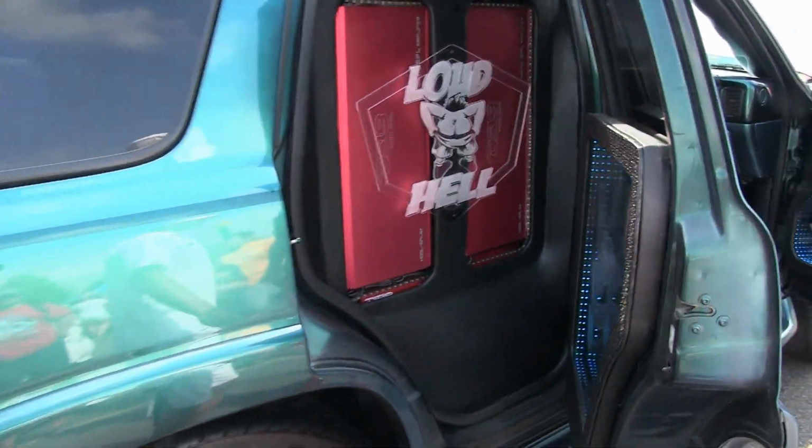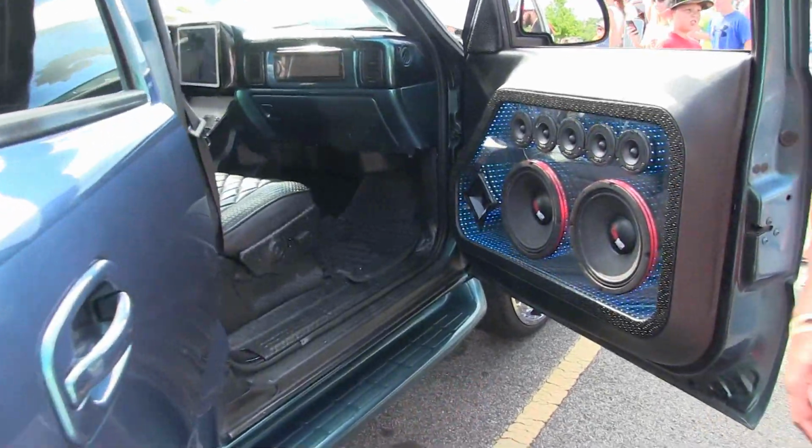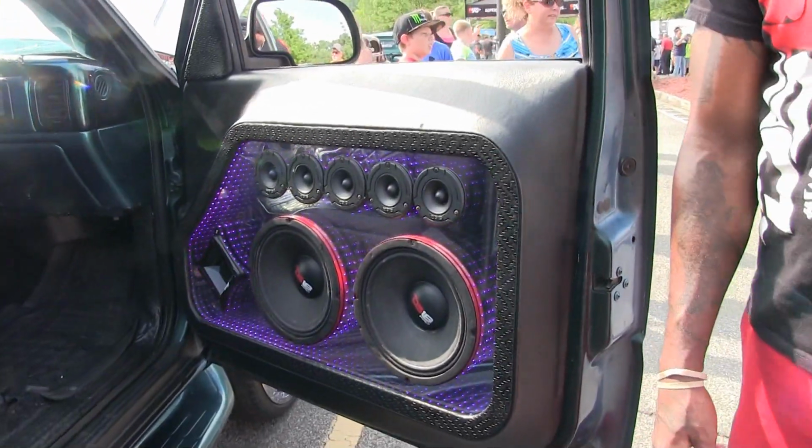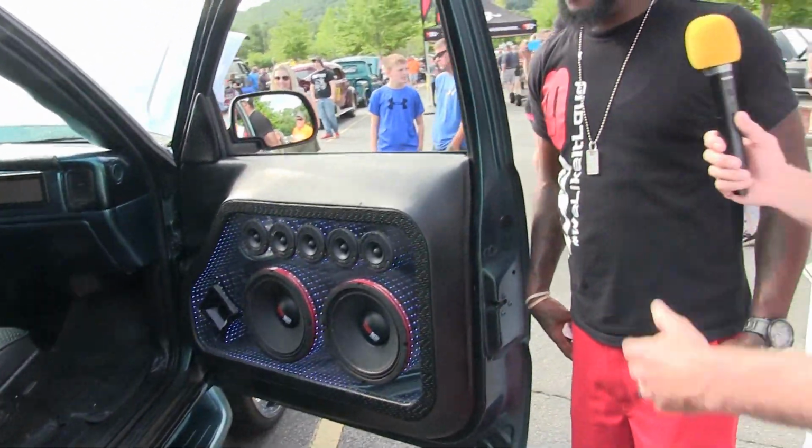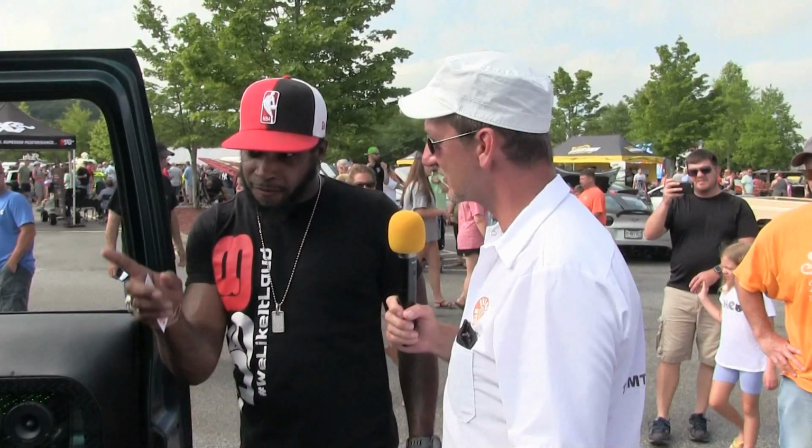Another wall of amps, more speakers in the door. Hey, you cut a lot of stuff out of this vehicle to put all that in there, man. What's the system worth, you reckon? I got 60,000 in the truck. 60 grand into the sound system. And I got 40,000 in the sound system. Wow. So stereos have come a long way since I installed one, man.